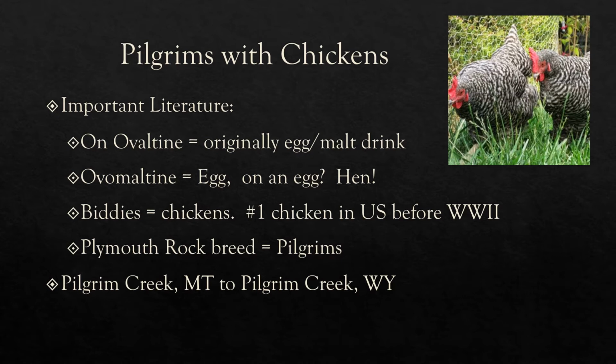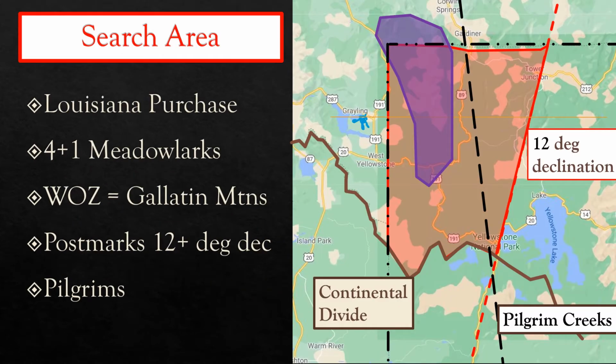And when I thought of Plymouth Rock, I thought of Pilgrims. Searching around in the Western U.S., I was able to find two references to Pilgrims, and I couldn't find any references to Plymouth. The two references to Pilgrim were Pilgrim Creek, Montana, and Pilgrim Creek, Wyoming. So here's our search area in red, and I've noted the Pilgrim line, which falls right through Mammoth and just west of the left thumb of Yellowstone Lake.